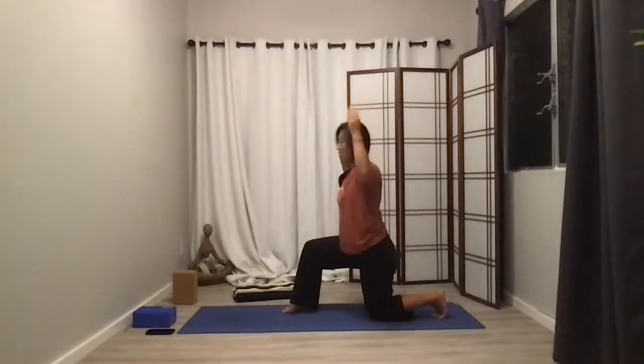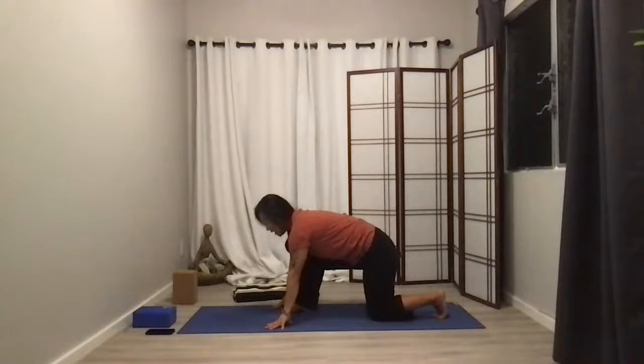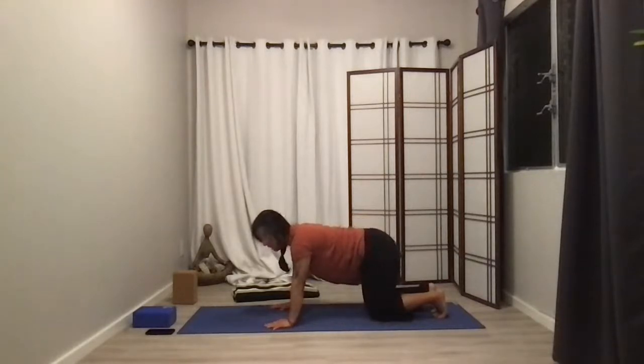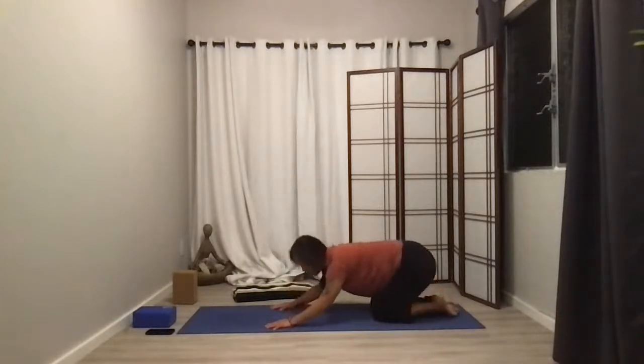Exhale to release those hands. Hands come to each side of the forward foot. Inhale, pull the heart forward. Exhale to release. Plant the hands, draw that right knee back to meet the left. Inhale here. Exhale, draw back to child's pose.